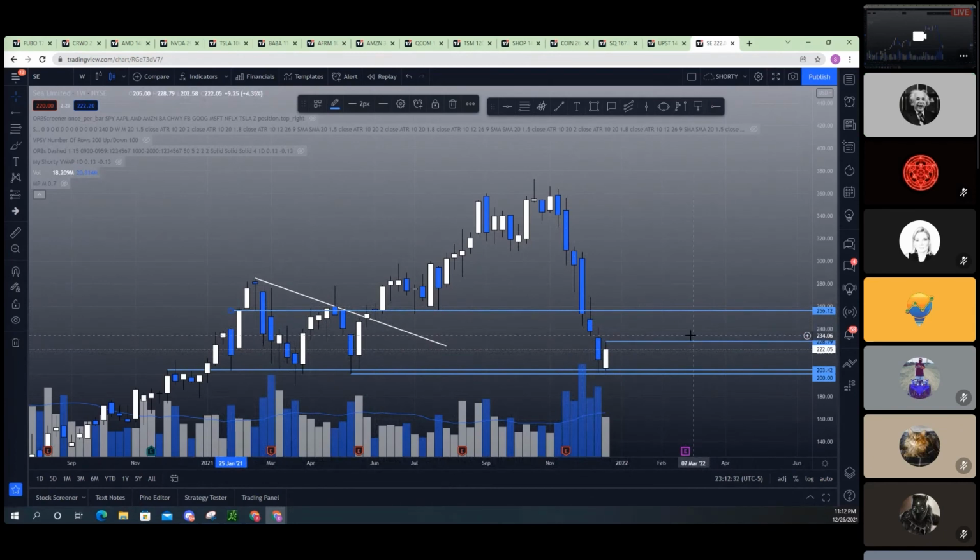Yeah, that's what I was thinking. It's going to consolidate some. I think it's going to consolidate a little bit before it makes a move anywhere. Yeah, it looked pretty cool.